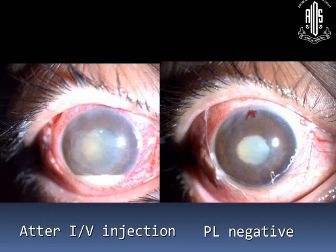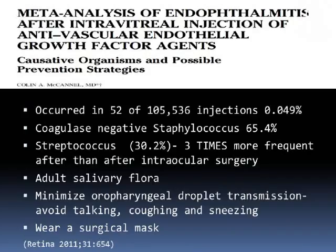This is a patient who came to us after an intravitreal Avastin injection, and he was PL negative when he came to us. So it's extremely severe disease. We went through the literature, and there was a large meta-analysis of 105,000 eyes with injection, and they found 0.049% was the amount of endophthalmitis seen.